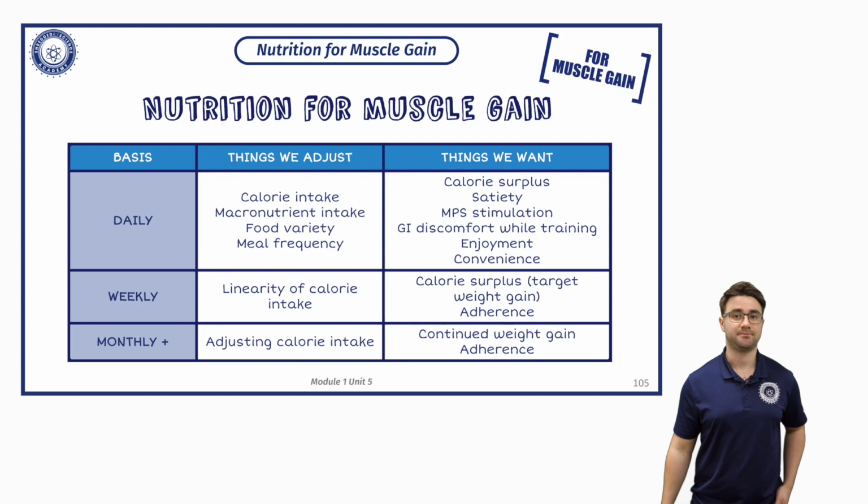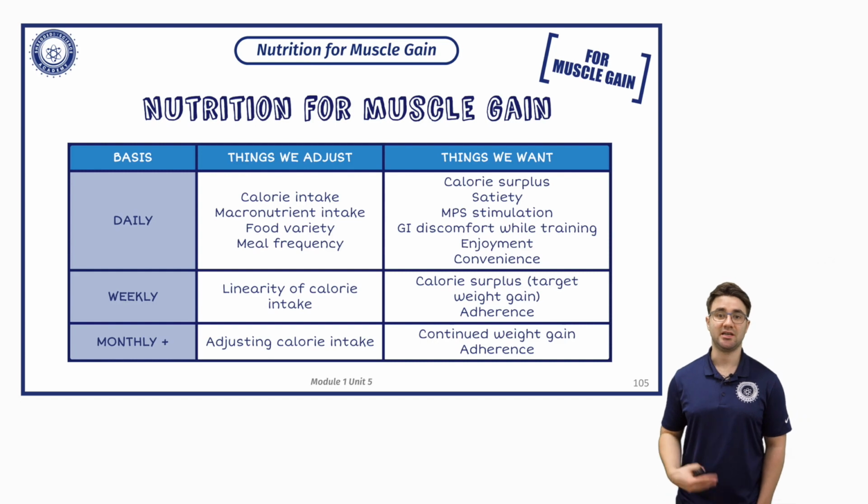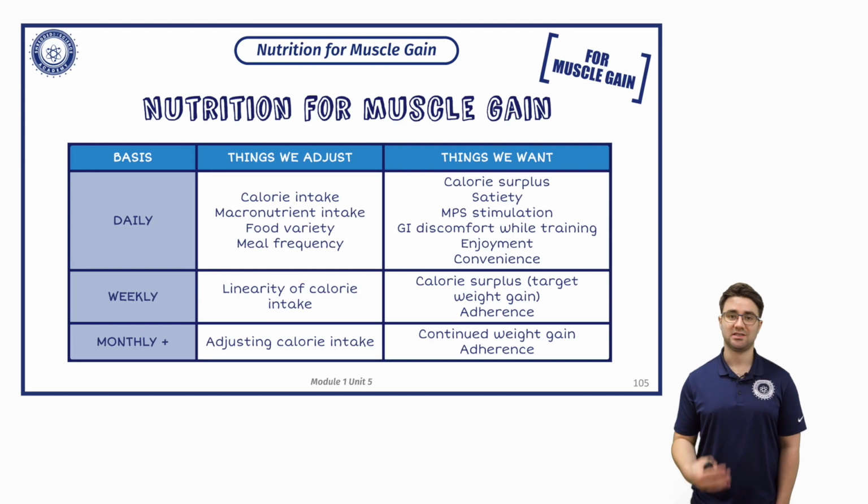Enjoyment and convenience, again, as with fat loss, are really important factors because, again, these are the day-to-day behaviors that somebody is going through in order to make a lifestyle change and to make a change to themselves. They need to ultimately enjoy what they're doing, and it needs to be convenient for them to do so in order for them to adhere to it and for them to sustain the process.